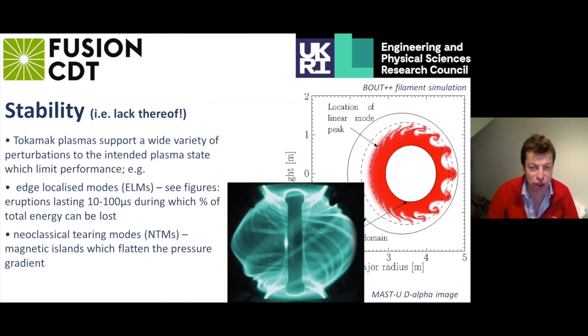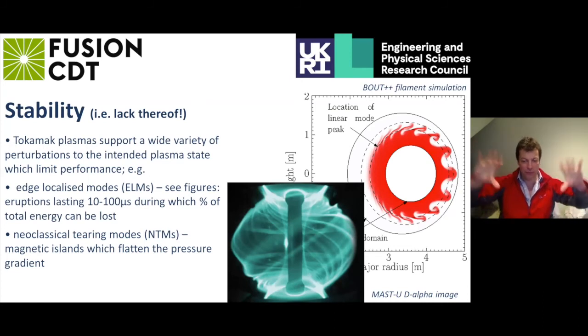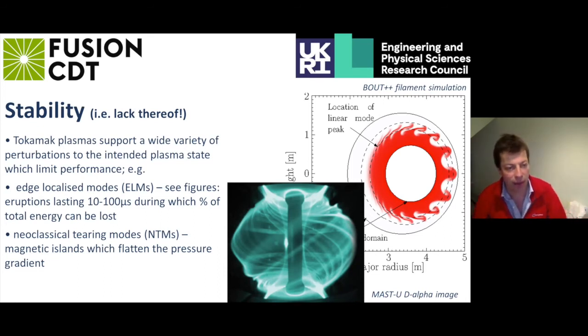So the next challenge is stability. Confinement is about basically keeping the particles in the plasma. Stability is about trying to stop a perturbation to the plasma from its intended state, which can limit the performance of the plasma. So, for example, back in the early days of tokamak physics, people used to see things called sausage instabilities, where the plasma ends up with fat bits and thin bits, looks like a string of sausages, and the problem is the fat bits eventually hit the vessel wall. We can deal with that now by the way we set up the magnetic field, but nevertheless there are now a bunch of perturbations which we see which limit the tokamak performance.